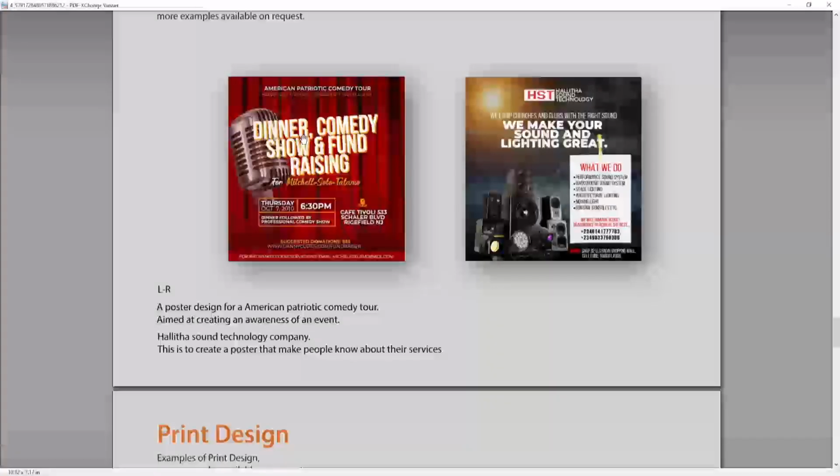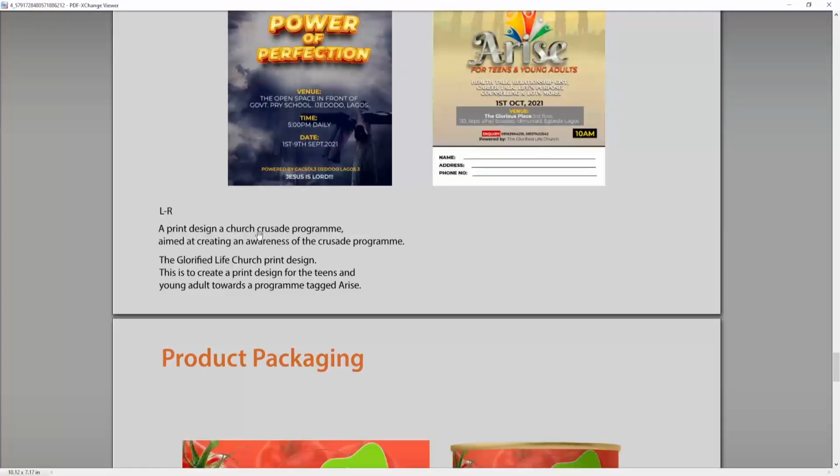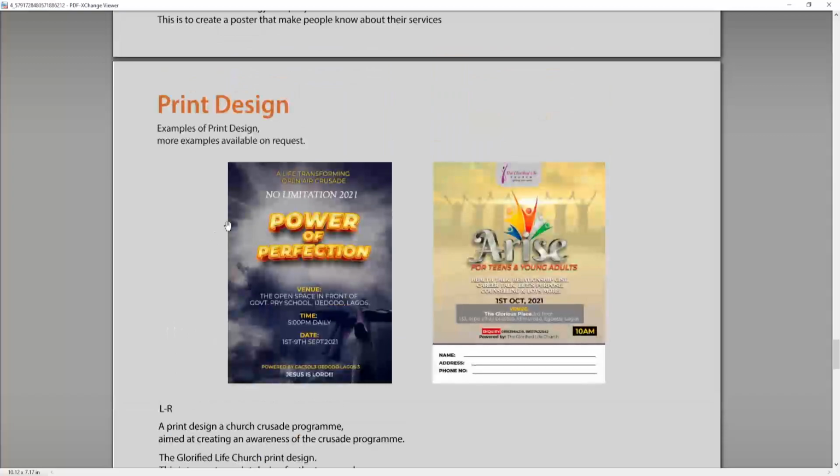Example of, no, you don't do this. Print design, example of print. No, don't do this. Next time, if you're going to say example, don't use the word example. You can just say personal project. I think that should sell more than examples of print design. No, you can say personal project.